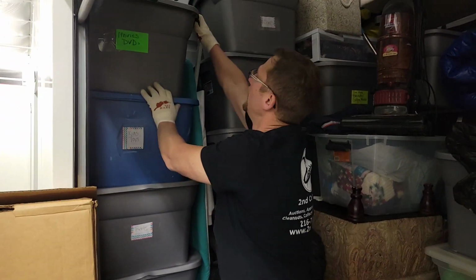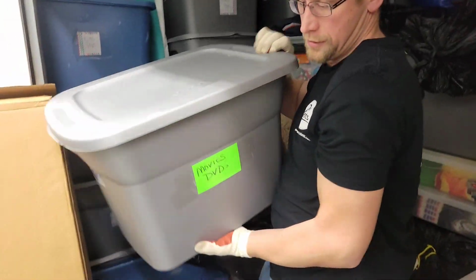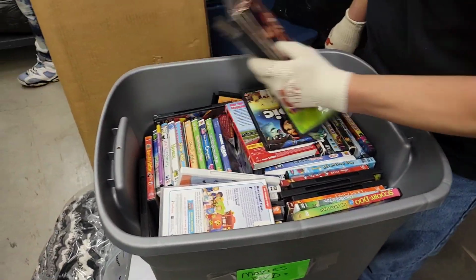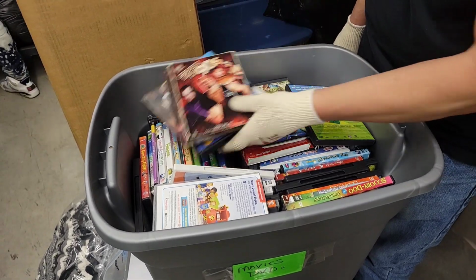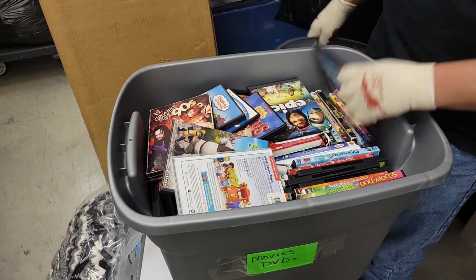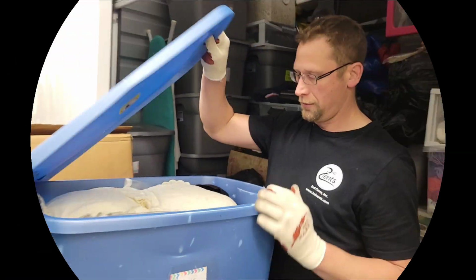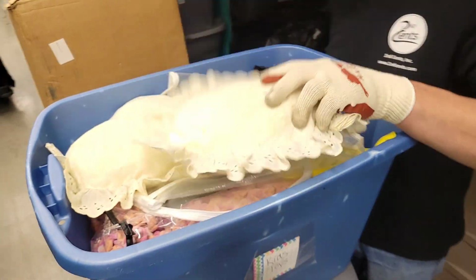It says DVD movie. Holy movies. There's definitely lots of kids' movies in there. Hopefully we'll find some video games. A tote of video games like that will pay for the unit quick. Oh, nice.